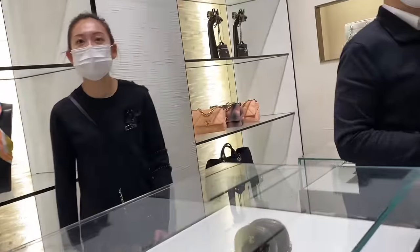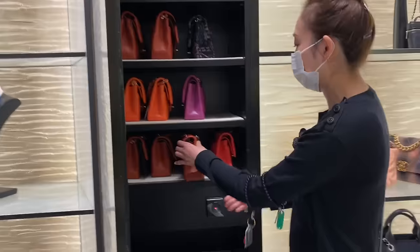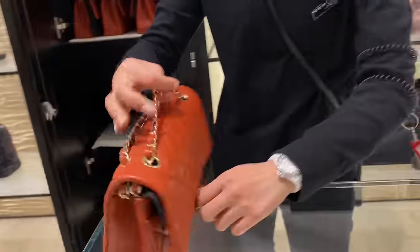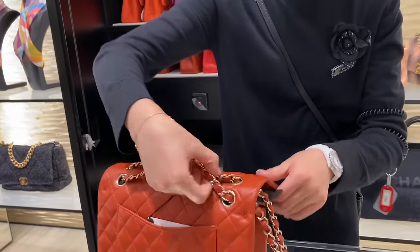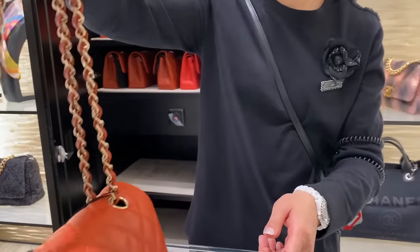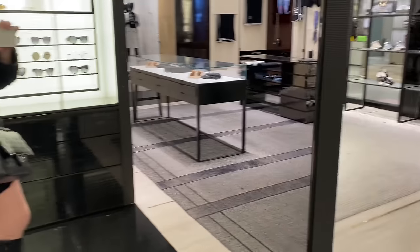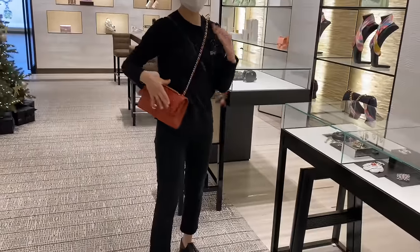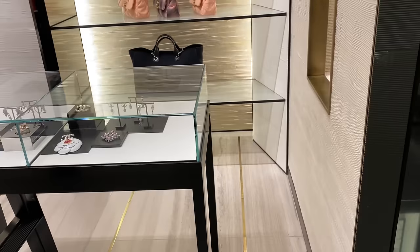Do you have any classic flaps in the medium size available? I know they're hard to come by. There's lots of this size in the jumbo. Oh, you have red. Is that like a burnt red or this one? Oh, in a lambskin. Can I try that on? See, it looks great on you. Okay, I'm going to try it on. Here, your turn. You're so welcome.